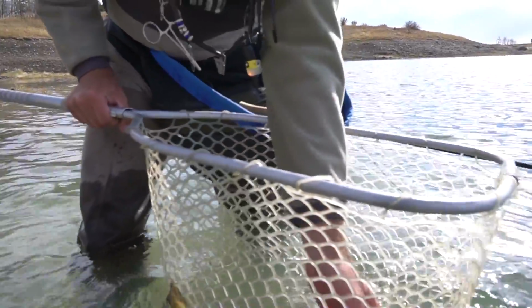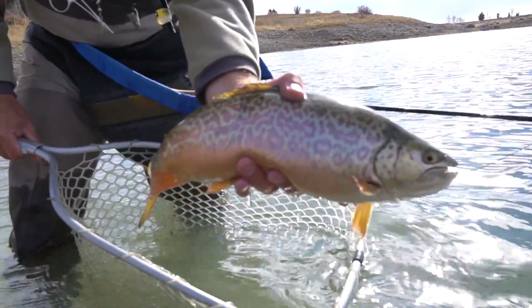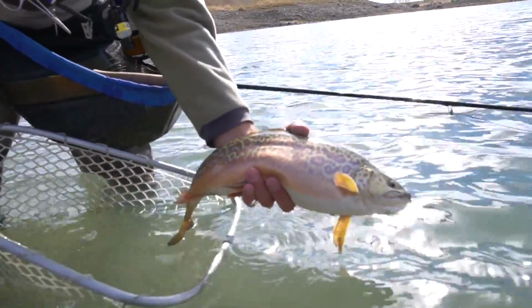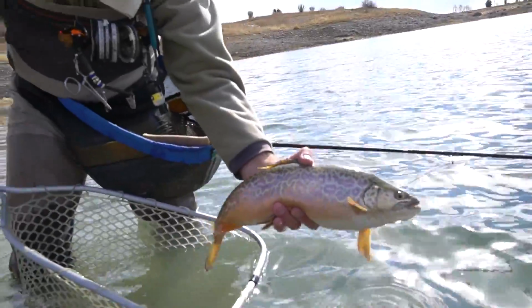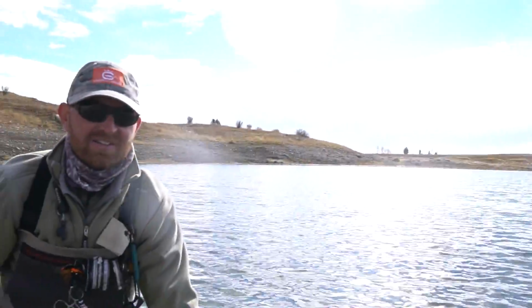Well, it's been pretty slow. Put the midge tip on though, and changed a few flies. Found a fat tiger, not the longest of fish, but girthy. Oh, he just splattered your lens.